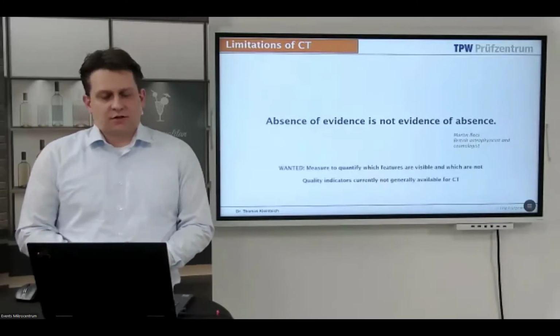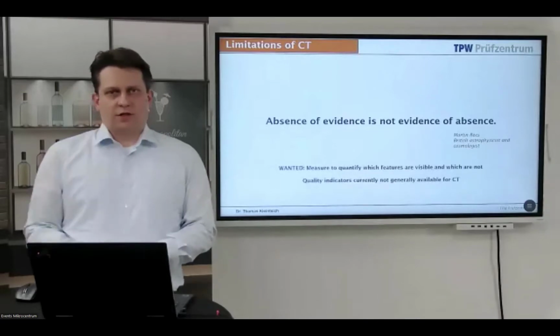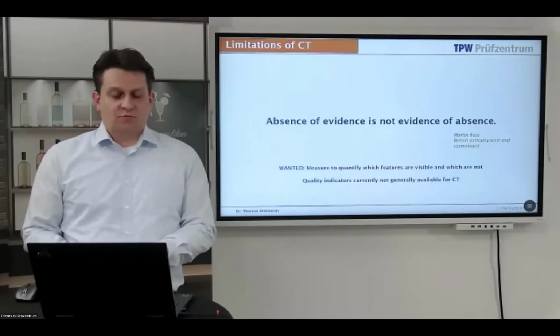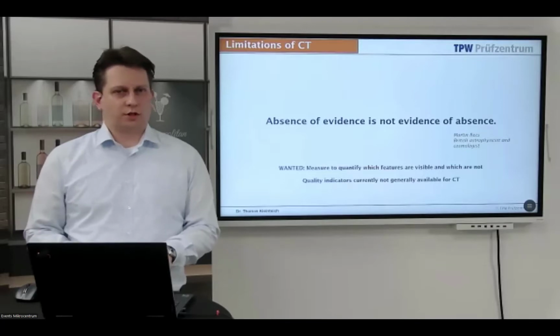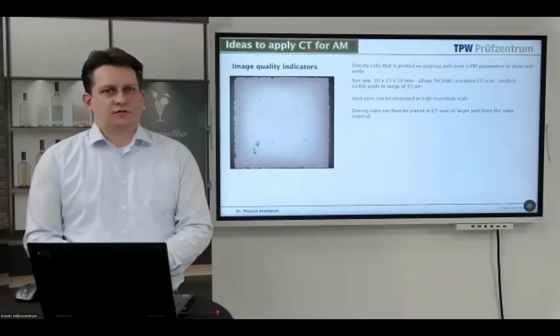And so what is definitely a topic in the world of computed tomography is to find measures to quantify which features are still visible in a scan and which are not. And there are quality indicators commonly used in other non-destructive inspection methods, such as X-ray imaging and ultrasonic testing. But there's no generally defined CT image quality indicator. And that, for me, is actually a great chance for additive manufacturing.